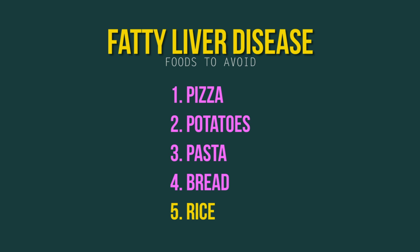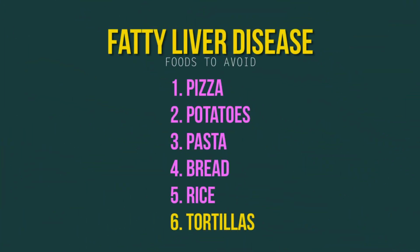Number 5 is rice. Now rice is a staple for a lot of people's diets. The rice becomes the main staple, and we don't want that to be there. And so if you can eliminate or minimize rice, that will help out. And number 6, because I'm from Texas, tortillas. Yes, I know tortillas are a staple of our culture here in Texas, but tortillas have pretty much everything in them that can make things worse for your liver.